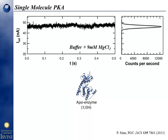Here's current versus time for about half a second for the carbon nanotube with the protein attached, sitting in a salt buffer. This particular protein, PKA, needs to bind to a magnesium ion, so the salt that we're using here is magnesium chloride. And this is an absolute current scale. You can see all the fluctuations in the system, including the underlying fluctuations of the nanotube, the electronics, the fact that the lights are on and the door's closing, and the protein itself. The protein's random motions are all incorporated in the width of that histogram.